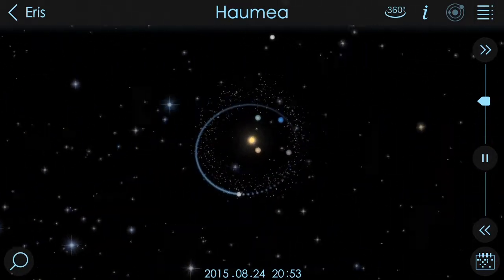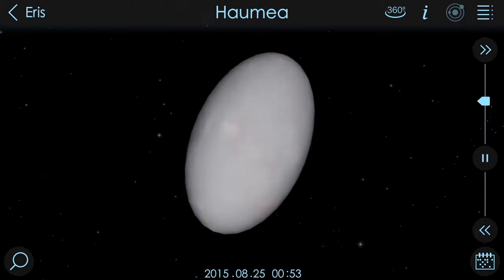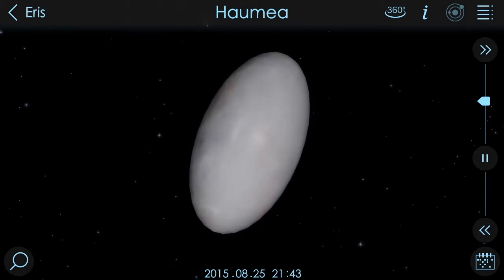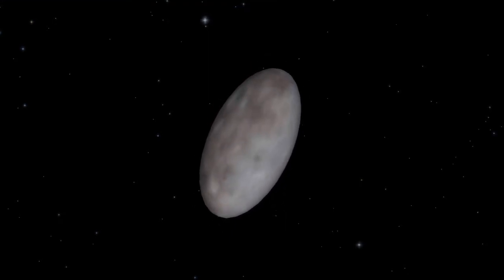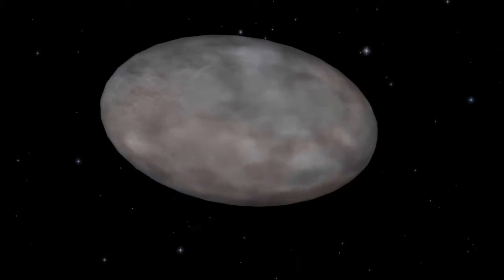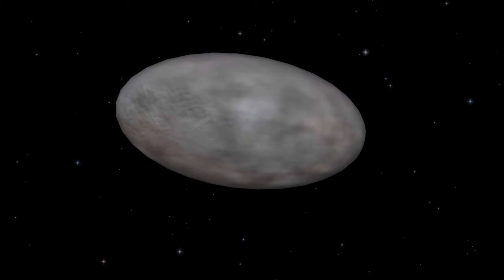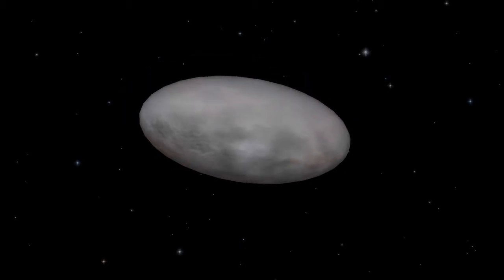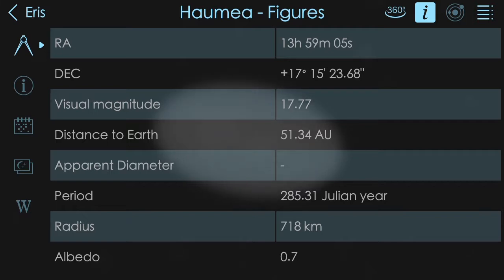Next object we're going to see is Haumea. As you can see, this moon has a really weird shape. Someone's pulled it and stretched it. It's pretty wide and looks like it's been squashed.